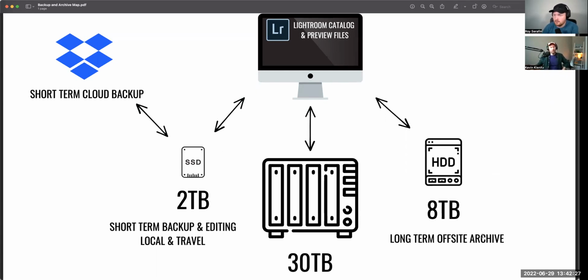Oh, the offsite, it's kind of a mix. So what I ended up doing was, when I switched over to the system, I had a bunch of external enclosures that I had. Some were 4 terabytes, some were 6 terabytes, and then I had 1 or 2 that were 8 terabytes.